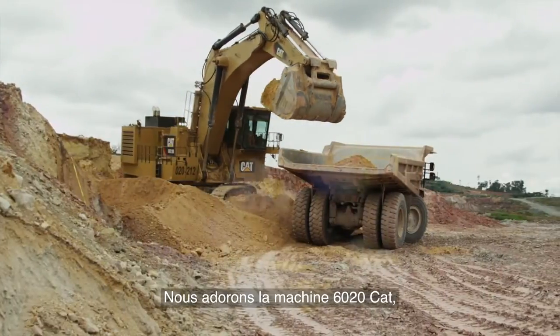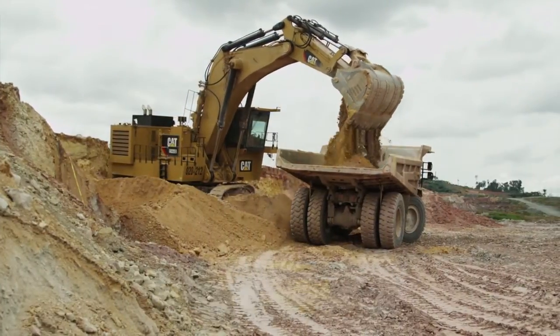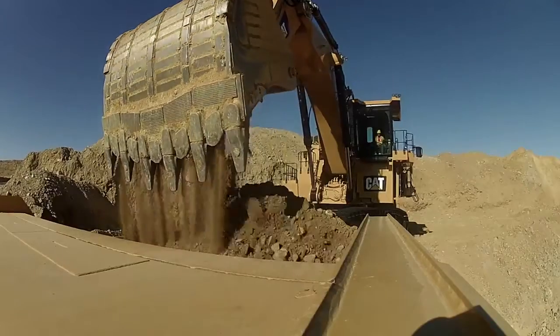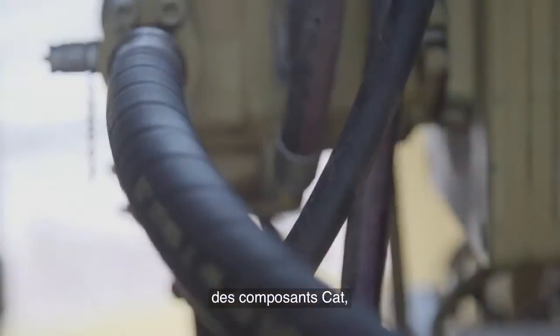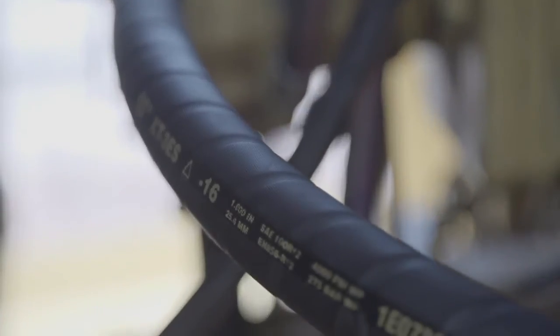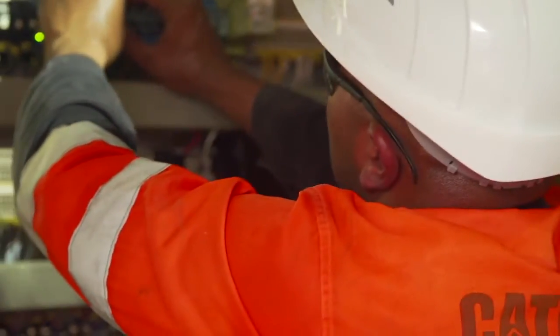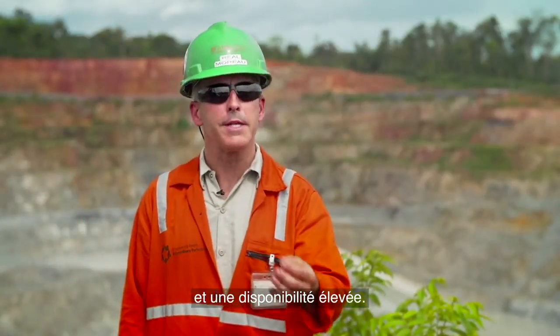We love this 6020 CAT machine because it comes with a full CAT package. We have CAT components on the machine. We have full CAT dealer service. And we have a high availability on the machine.